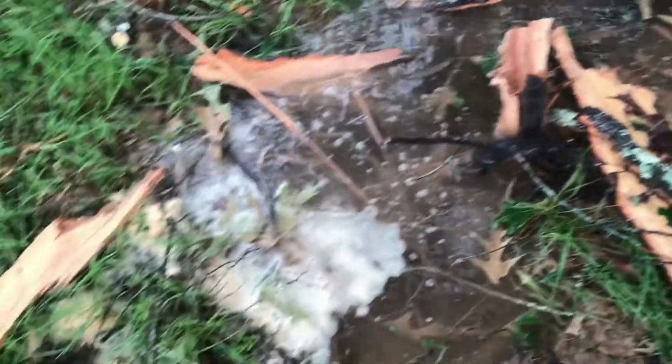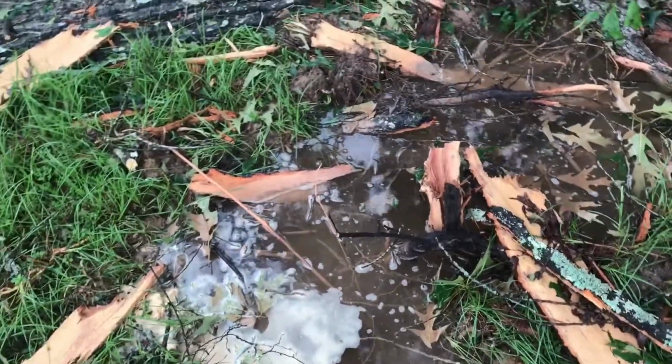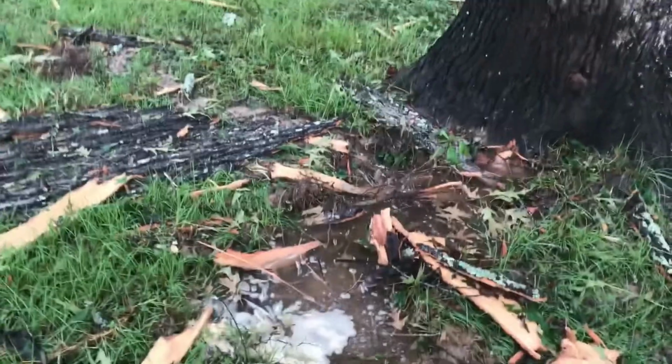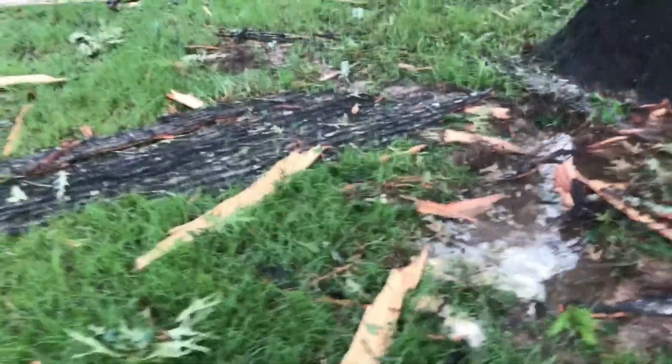Whoa, wow. There's a water line somewhere in there that washed all that out. So that probably, I mean, when this tree got hit, this tree got rocked, and so it probably just exploded whatever was under the ground. It's kind of interesting to stand here. That's what I just stepped in. That's all mushy. I about went down. So yeah, still kind of assessing the damage.